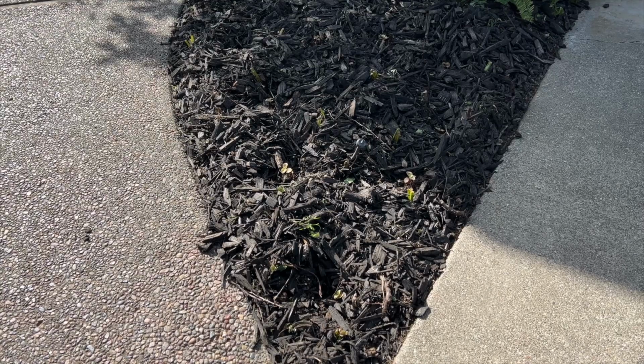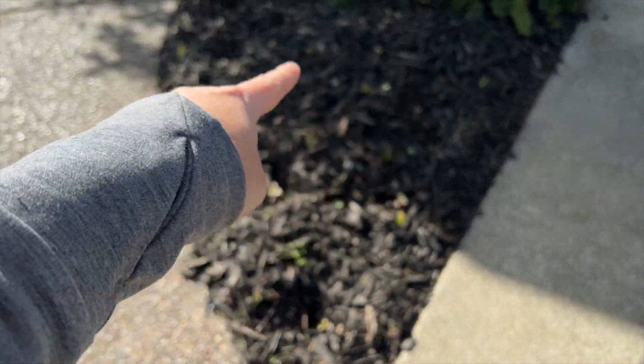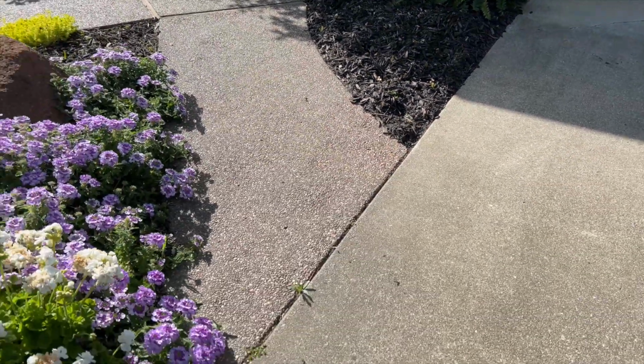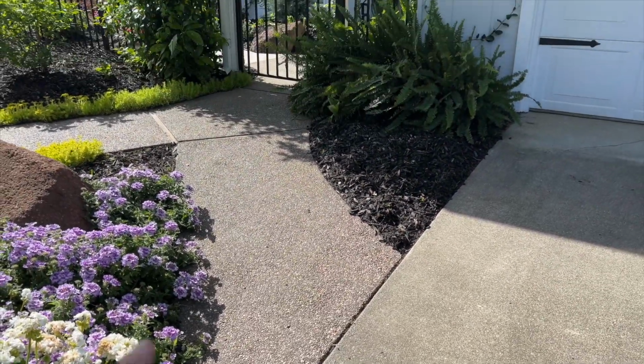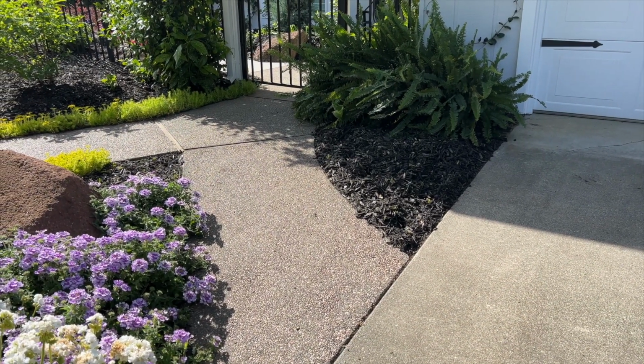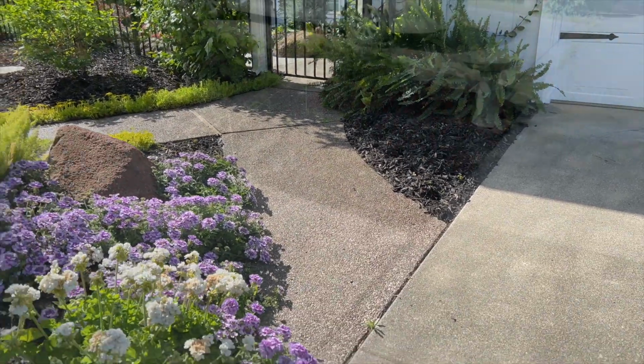So I pulled some of that out, and you can see, well, maybe you can, I don't know. I just kind of dotted it around there. So I think that should look really pretty. It's going to be a blue purple look, and it'll look really good with the sparkling amethyst superbena that I have right there. So that's one of them. That was in my bonus planting section.